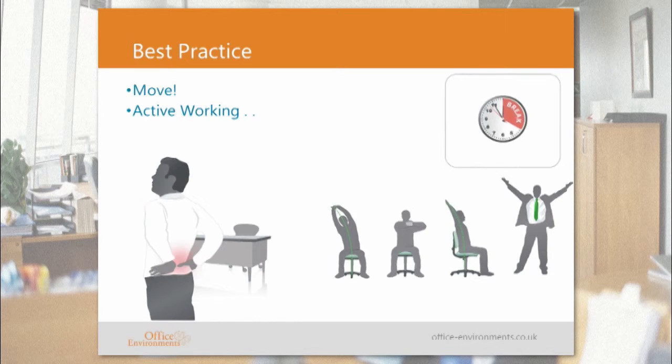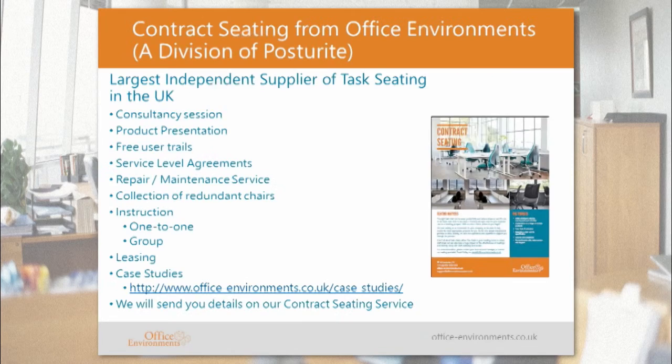I'll also send you our active working guidance for this, but whilst getting the right chair for your company is vitally important, you might want to consider height adjustable desks as part of an active working culture. But the notion of moving, standing meetings, walking meetings, there are so many different things that you can do as an organization to encourage movement, and you really will see the benefit.